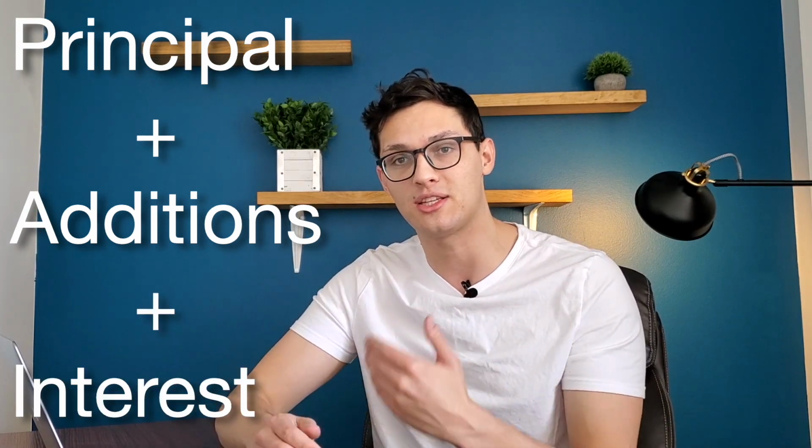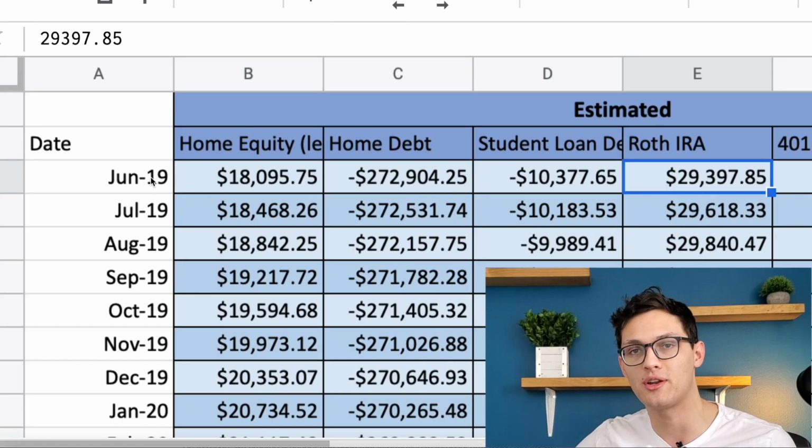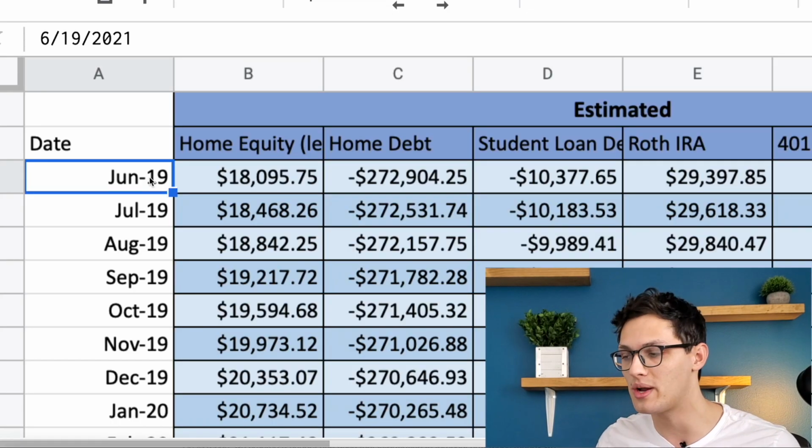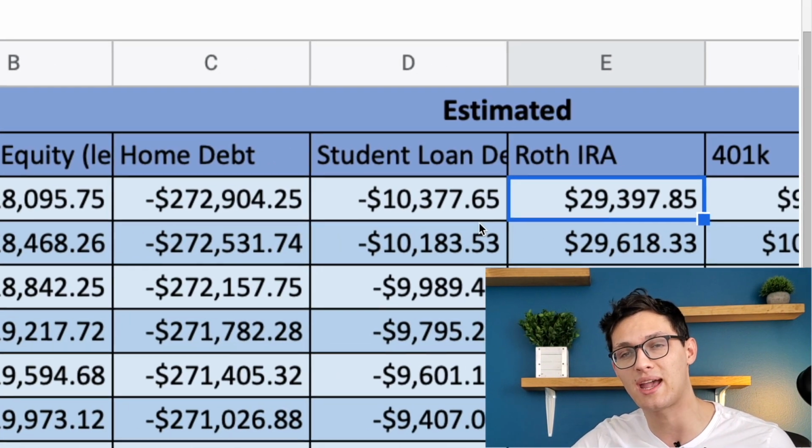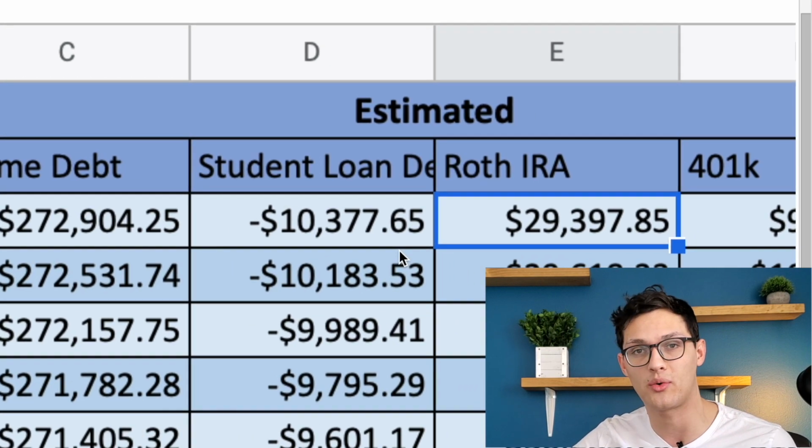Now, the way that this projection works is just taking how much money you're expecting to add to those accounts every month and adding on the investment gains that you expect. So for example, looking at the Roth IRA here, this tracker started in June of 2019, which is when I started tracking my expenses exactly. If we look at this number here, this $29,000 is how much money I had actively invested in my Roth IRA 401k at that time.